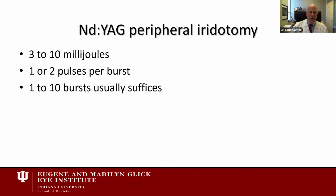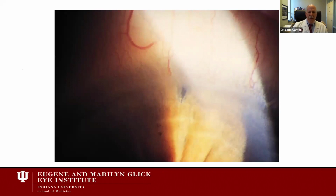With a YAG laser, our energy levels are usually anywhere between 3 to 10. We start lower and then increase the energy level as needed to obtain penetration. 1 or 2 pulses per burst is usually fine. I usually just use 1. And oftentimes, especially if we can find a good crypt, you can get through in very few shots and sometimes even 1. And then you do a few more shots just to sort of clean it up or enlarge it. And this is an appearance of a typical YAG laser opening.